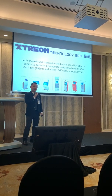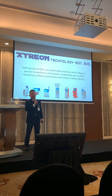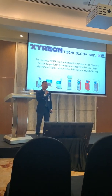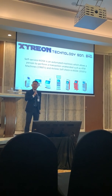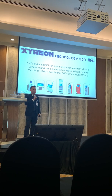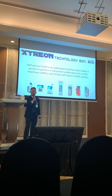But not only ATM machines, self-service kiosks have grown into many industries: ticketing, hotel check-in, and F&B ordering, which is led by McDonald's locally here. Through the presentation this morning, we spoke about McDonald's and Burger King in other countries, as well as Malaysia. So we feel that the self-service kiosk is one of the real futures that we are targeting, and the opportunity is huge.